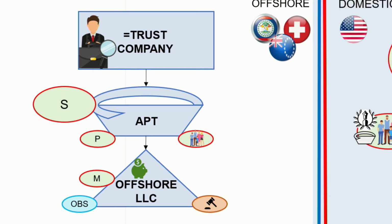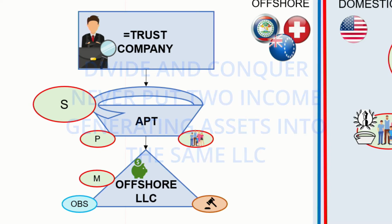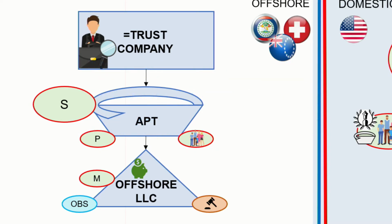Now, remember my rule that you never, ever put liability generating and income generating assets in the same bucket. So you might have 20 or 30 or 50 LLCs under this holding company, but each one should have a separate income producing asset.